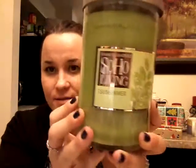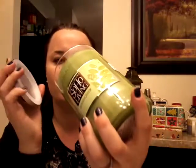A little bit of floral, but it's just really nice. I hadn't seen this one before. It is a 2-wick with the paraffin wax, so I'm happy about that, and it's really filled pretty high, so it's going to give me some definite burn time. But this is really nice. This is going to be amazing for the spring.